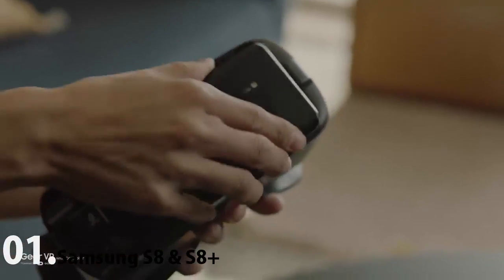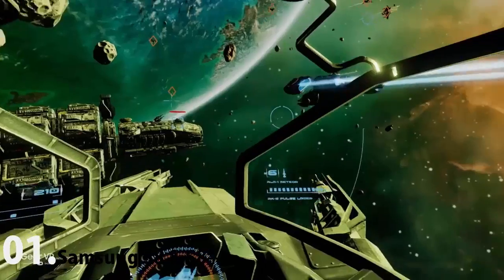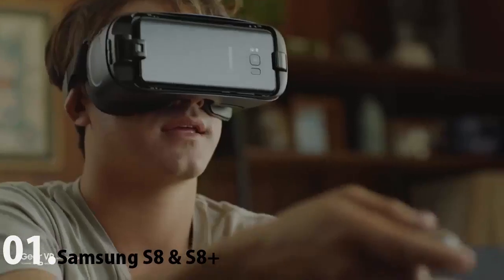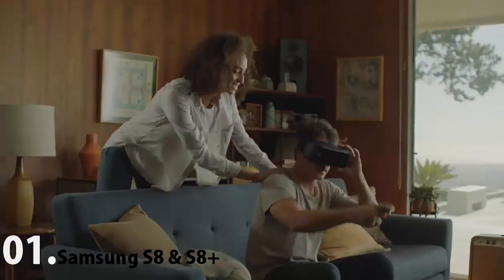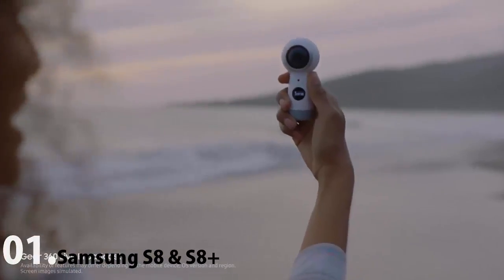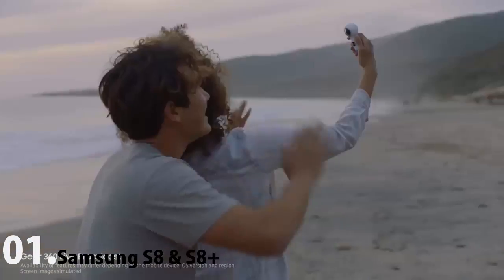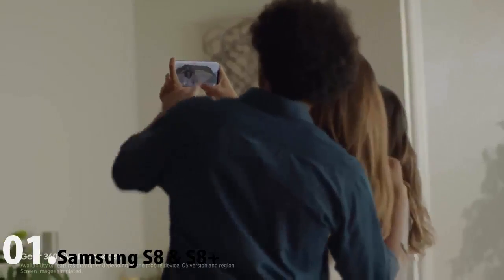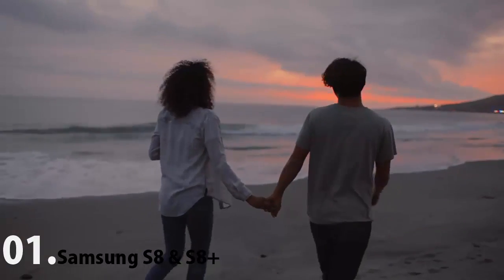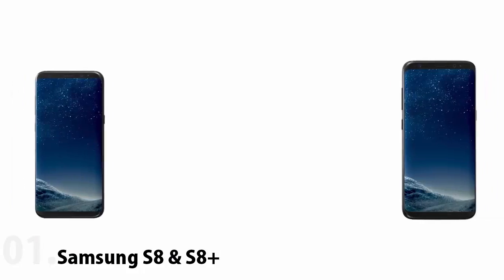The new Galaxy S8 connects you to a new world of experiences. The new Gear VR has a motion-sensing wireless controller that makes navigating your virtual world simpler and more intuitive. And paired with the new Gear 360, the Galaxy S8 lets you live broadcast in 360, so you can share your most memorable moments in real time. The Galaxy S8 will take you beyond the limits of any phone you've ever known before.